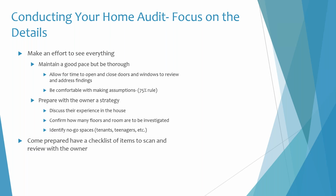It's also important to prepare that strategy with the owner. So our current Blitz model focuses specifically on working with the owner to establish how many rooms they're interested in investigating, what their experience is in the space, and whether there's any rooms we should be spending more or less time on. And specifically with single family homes, whether there's any spaces you can't go, teenagers' rooms, tenants, things that you just simply shouldn't be accessing.